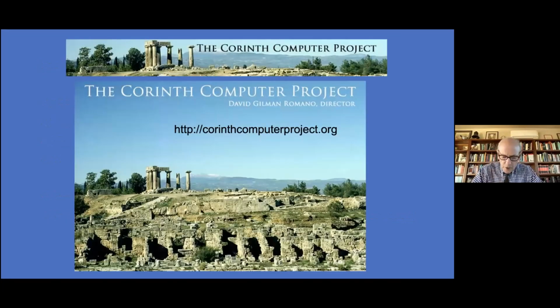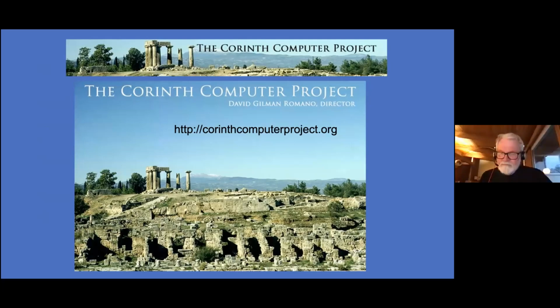The Corinth Computer Project is a computerized architectural and topographical survey of the planning and development of the Roman colonies of Corinth, both the urban and the rural areas. I direct the project, and the fieldwork was carried out under the auspices of the Corinth excavations of the American School of Classical Studies at Athens, Dr. Charles K. Williams, director, in 10 summer seasons, 1988 to 1997. And the analysis continues to this day.